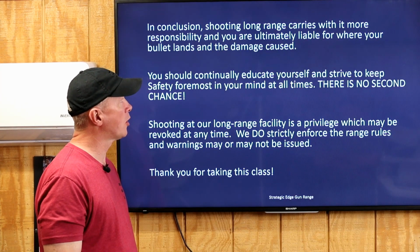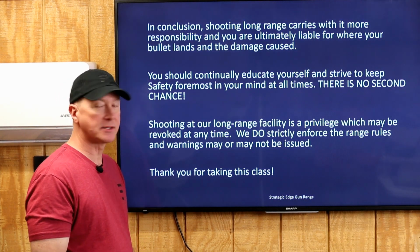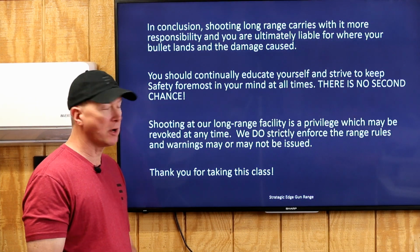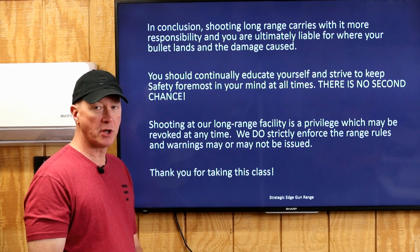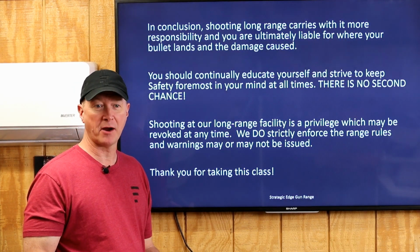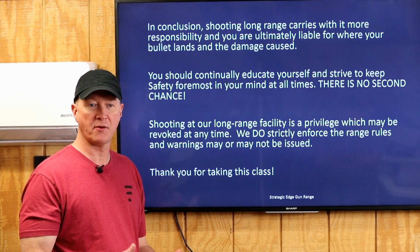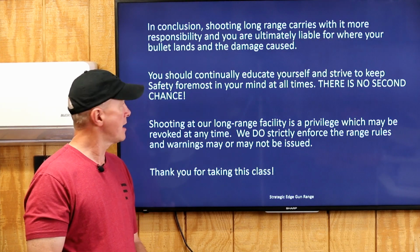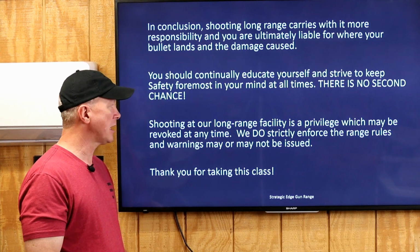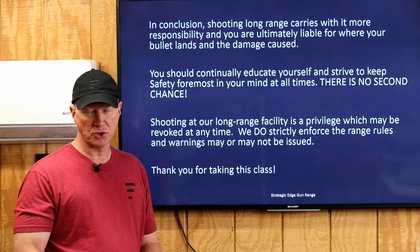In conclusion, shooting long range carries with it more responsibility, and you are ultimately liable for where your bullet lands and the damage caused. You should continually educate yourself and strive to keep safety foremost in your mind at all times. There is no second chance. On this planet Earth, you cannot take a bullet back once it's fired. Once you send it out the end of that barrel, you've got to be prepared to live with the consequences of where it lands and the damage that it causes. Shooting at our long range facility is a privilege, which may be revoked at any time. We do strictly enforce the range rules, and warnings may or may not be issued.